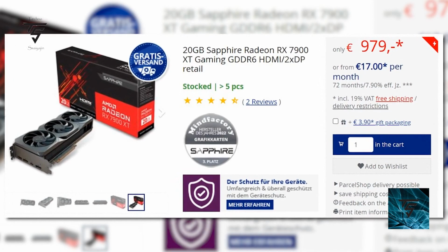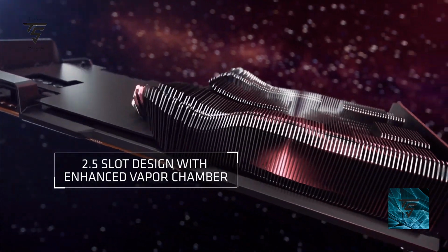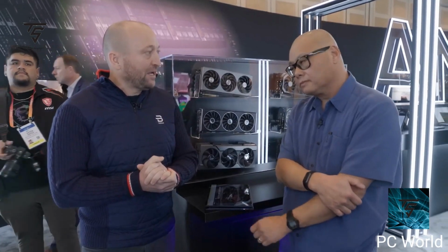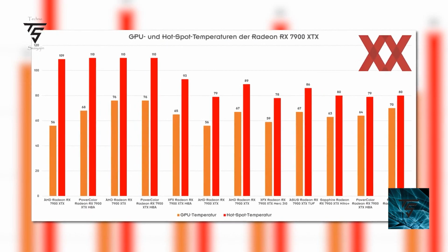Moving on, we have the news regarding the RX 7900 XTX and its overclocking and overheating issue, and this comes directly from Scott Herkelman, where PC World did an interview with him regarding the issue, and he talked about it a little bit. So why don't you just see what he has to say about the issue?